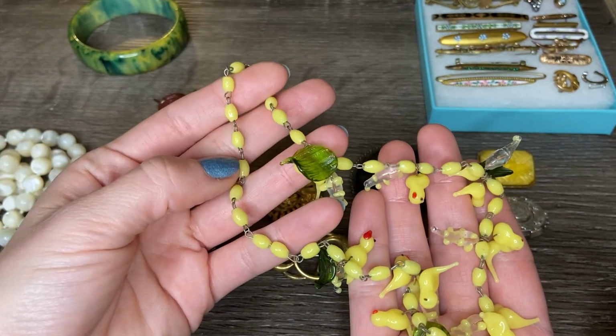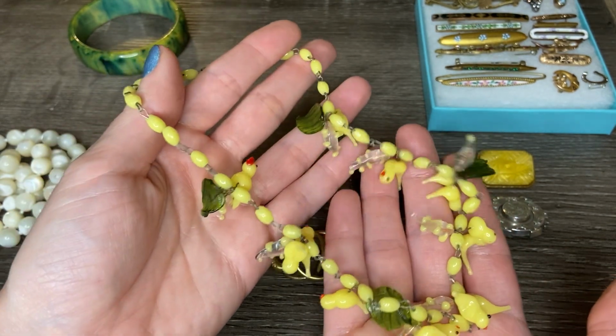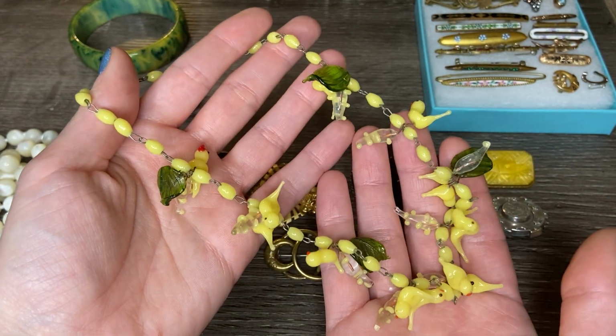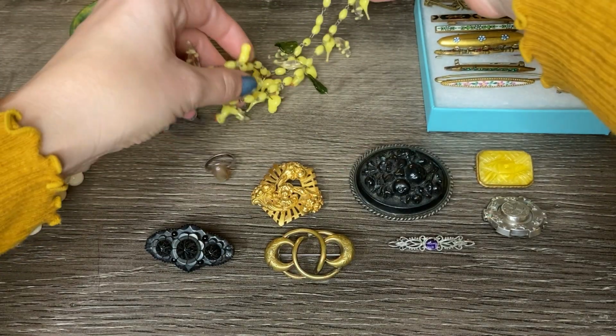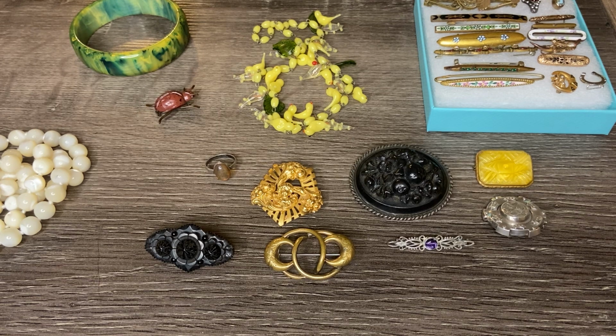So I will add a clasp onto this to make it wearable at least, but it's just going in my collection for now while I figure out what to do with it. It was fun to research it anyway and find out that it was something interesting. My eye had been drawn to it, so it was kind of nice to find out what it was finally.